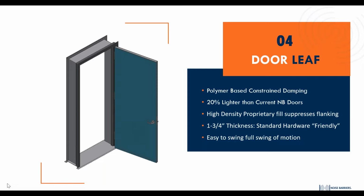The door leaf itself is a polymer-based core, and constrained damping means that the two skins and the internals of that constrain the polymer that I'll say, pour into the door. So it's a filled door system that is very unique to us. But with that, it allows us to use somewhat less steel, lighter steel, and the action of the low durometer core allows the door to be lighter than our other doors at this same STC rating, which is 51, which I'll show you later.